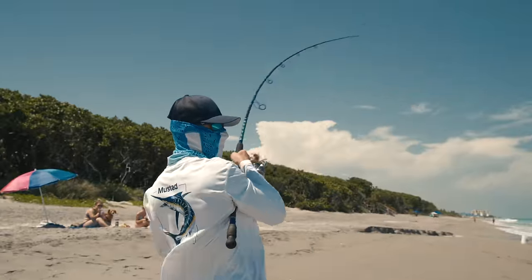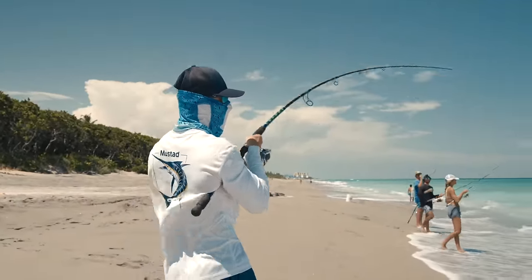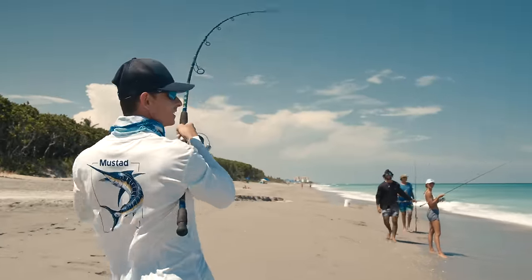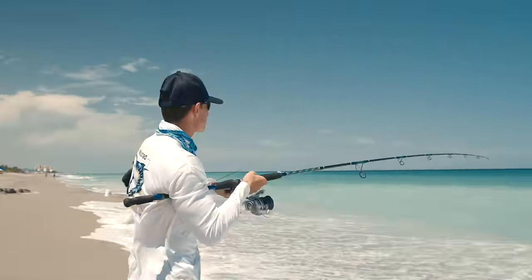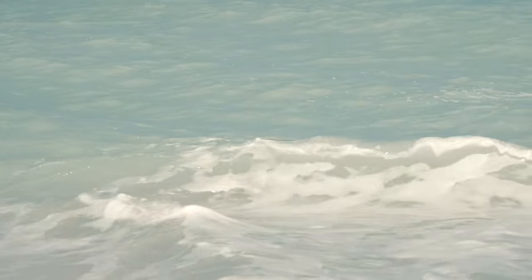Finally! Swimming in. Finally got stuck. Adam, this is how you use a circle hook right here. Adam said he doesn't know how to use a circle hook, so I gotta show him. Good size.